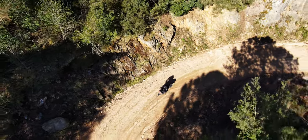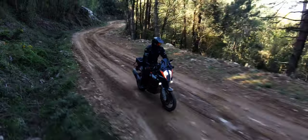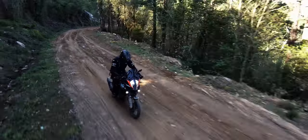This picturesque forest trail isn't officially a segment of the Trans-Euro Trail, yet it provided a delightful peek into the Corsican scenery on my first full day here on the island.